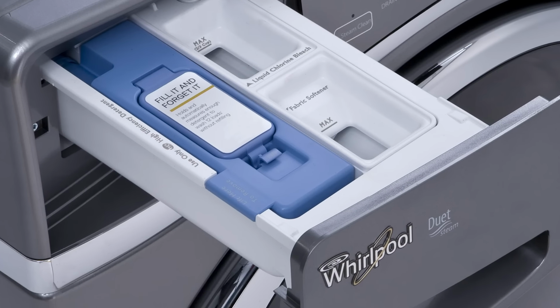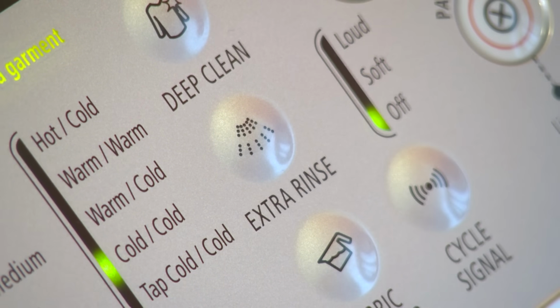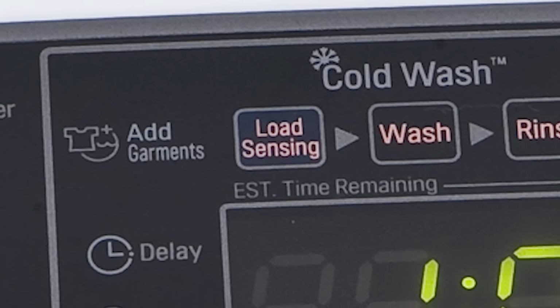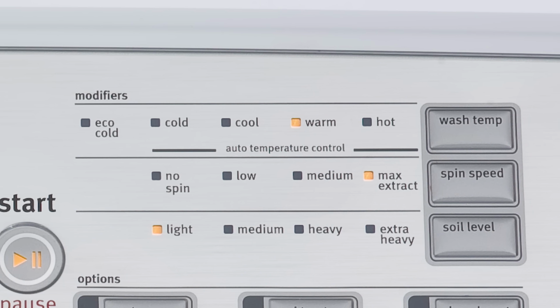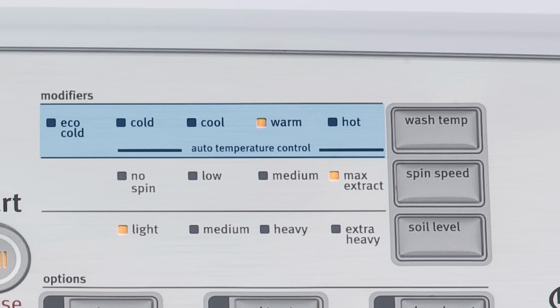A bulk automatic dispenser does the same, but stores enough detergent to last for several loads. An extra rinse cycle is helpful if you're sensitive to detergent or fabric softener residues. Automatic load sensing is a feature that senses the size of the load and uses just the right amount of water. An automatic temperature control adjusts the water to the correct temperature for the cycle you're using.